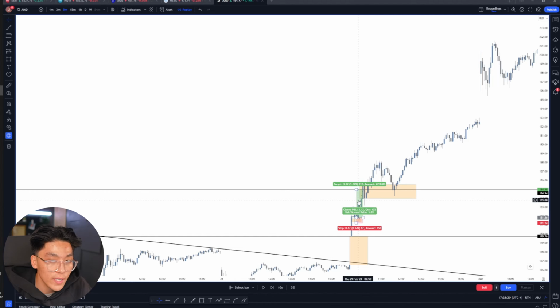You can only capture these type of moves if you're on the higher time frames. If you're focused on the lower time frames, then you're not going to be able to capture these type of moves on a consistent basis. But if you're waiting for those higher time frame breaks, that's when you have those beautiful trades. So now I'm going to be showing you guys the live session that I had for this trade on AMD.